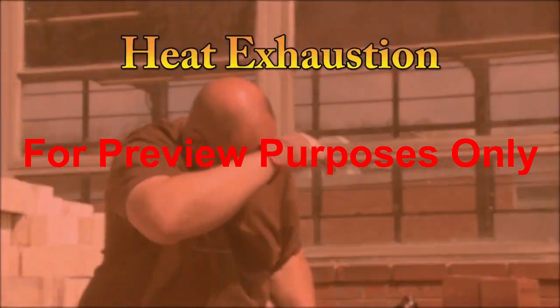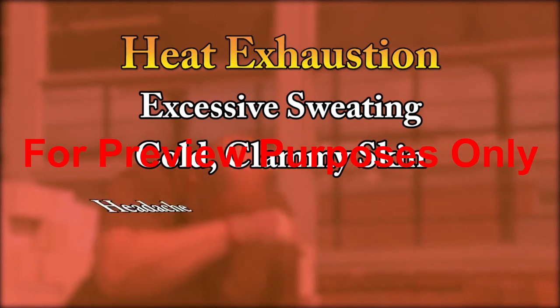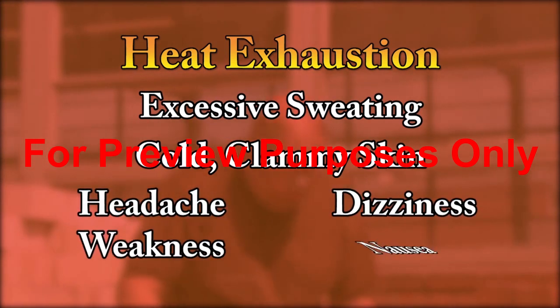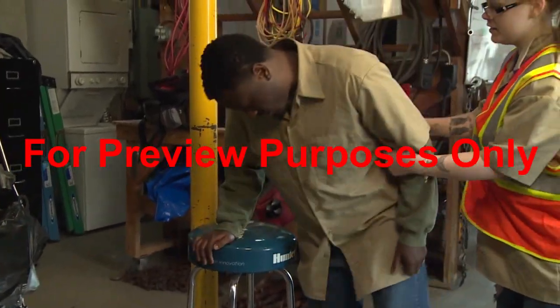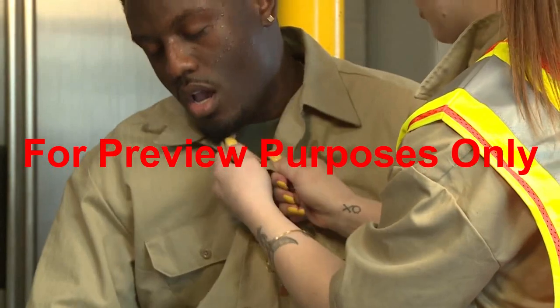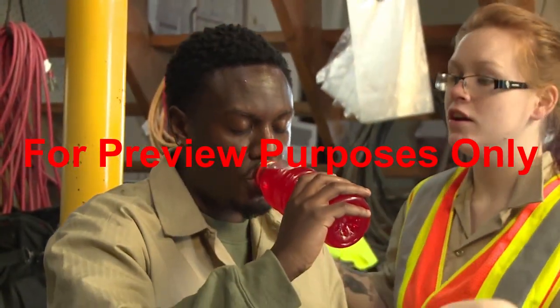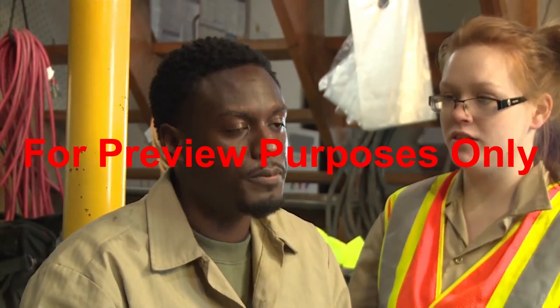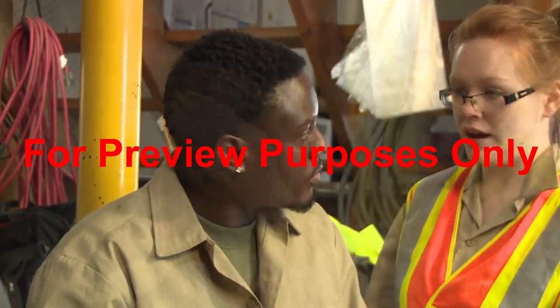Symptoms of heat exhaustion include excessive sweating, cold, clammy skin, headache, dizziness, weakness, and nausea. If you believe a coworker is suffering from heat exhaustion, get them into a cool or air-conditioned area. Loosen their outer clothing. Have them drink cool liquids, such as water or sports drinks that contain electrolytes, but nothing that contains caffeine or alcohol.